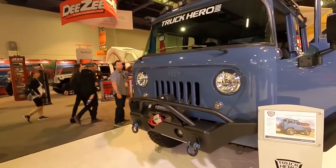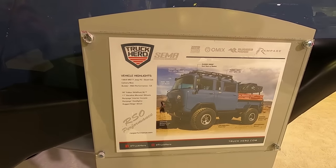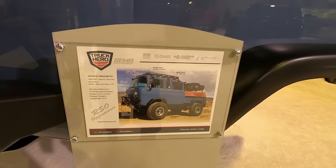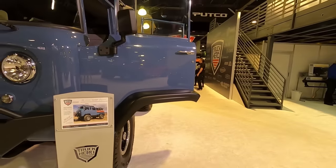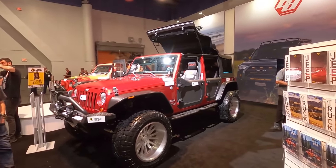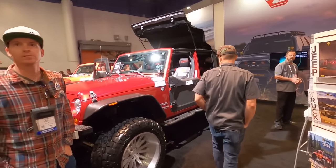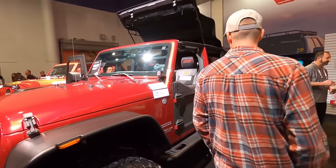And this is the Truck Hero. It's a 1964 M677 Jeep. Looks really cool, guys. We continue. Monster Jeeps at the SEMA Show. All right, so there's another option here for a top. But this looks like a manual top.